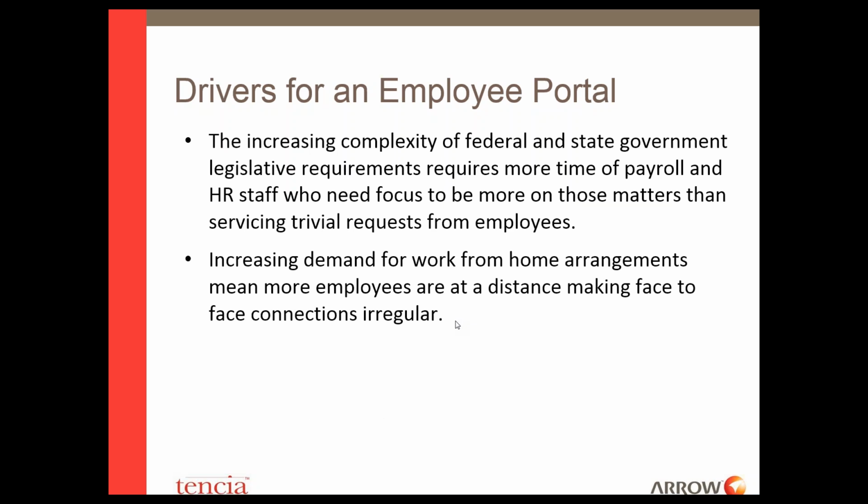And then the more environmental impacts fall in the increasing complexity of the federal and state government requirements. You really need to make sure that your payroll and HR staff are more focused on those important legislative requirements rather than servicing those trivial requests. So that's becoming a more and more common and heavy workload for everybody.